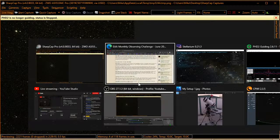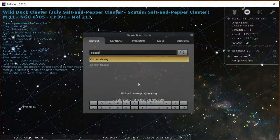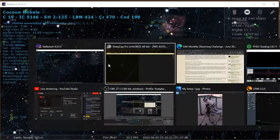5146. Cocoon Nebula. Back to the northern part of the sky.